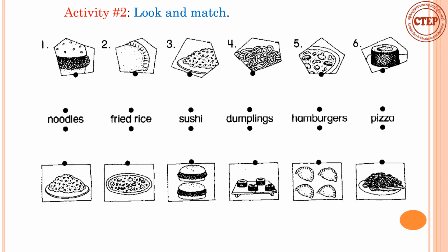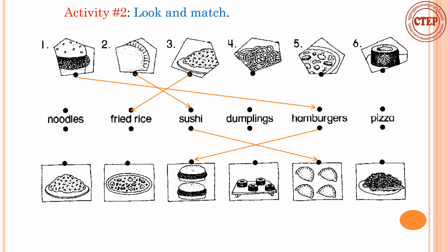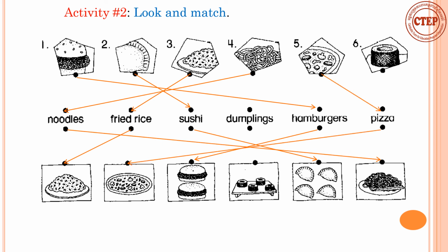Let's check the answers together. Yes, picture 1, hamburgers. Picture 2, sushi. Picture 3, fried rice. Picture 4, noodles. Picture 5, pizza. Picture 6, dumplings. Okay, good everybody.